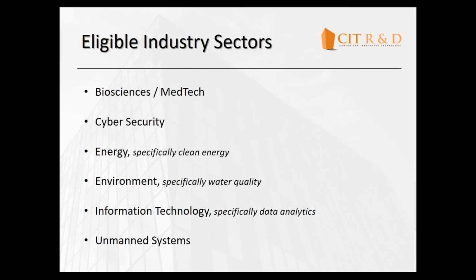The 6 industry sectors eligible for funding this round should look familiar as you selected the primary alignment of your technology when preparing your LOI. This cannot be modified in your application. For 3 industry sectors, energy, environment, and IT, work must also be in the identified subsector. CIT reviewed this alignment when approving your projects for application submission. This year in the application, you will not have the opportunity to select a secondary industry sector. Although we are not collecting this data in the online form, we encourage you to call out multi-sector alignment within your proposal.